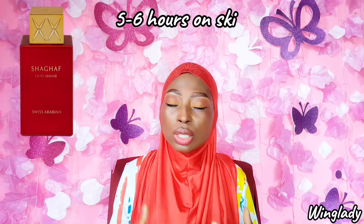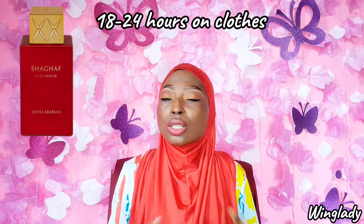As for the lasting power of Shaghaf Oud Ahmar, it doesn't last as well as Shaghaf Oud Tonka. I don't know why. On your skin, it will give you 5 to 6 hours. And on the clothes, after it does a full day, it's gone. It only gives you a whole day of wear, like 18 to 24 hours on your clothes, and that's it. By the second day, you can't really find it anymore on your clothes. It's that kind of fruity sweet scent that we love, but we can't really hang on to because it fades away so fast and so easily. I wish it lasted a lot longer. If you want to layer, I'd say layer Shaghaf Oud Tonka with more vanilla creamy scents, and layer Shaghaf Oud Ahmar with more fruity florals, then it's going to work that way.